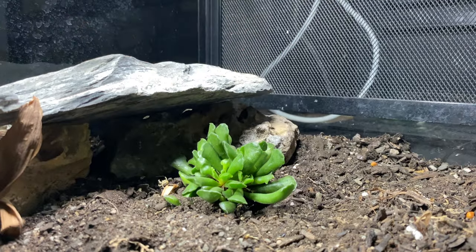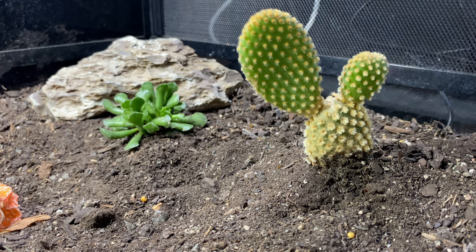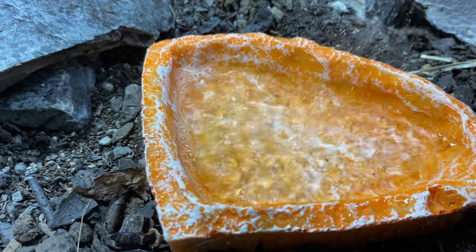Now, there was collateral, there was damage. Look at my finger. Owie! No, it's fine. These things were tiny, I just washed them off. They weren't that harmful. Topped up Sprinkles' bowl with some water, and got Sprinkles in there.